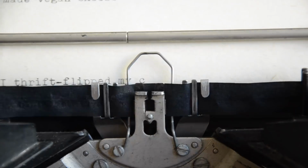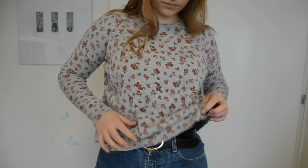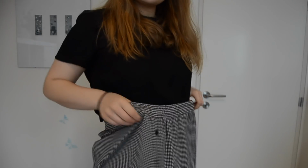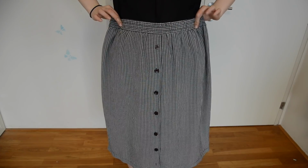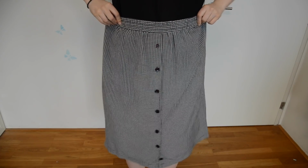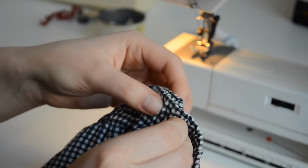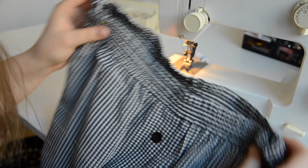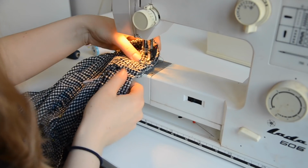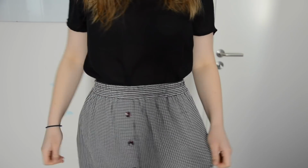Now, there were also some clothes in my closet that needed a thrift flip, or more like my closet flip. I don't know what the right term for it is, but the first item that I wanted to readjust was the skirt. I really love the style of it, but the waistband was just too weak already, so I wanted to cinch it in the waist more. I did this by folding both the left and the right side of the skirt inwards, like so, and then I sewed over it. I really don't know how to explain it, but hopefully you could kind of see.